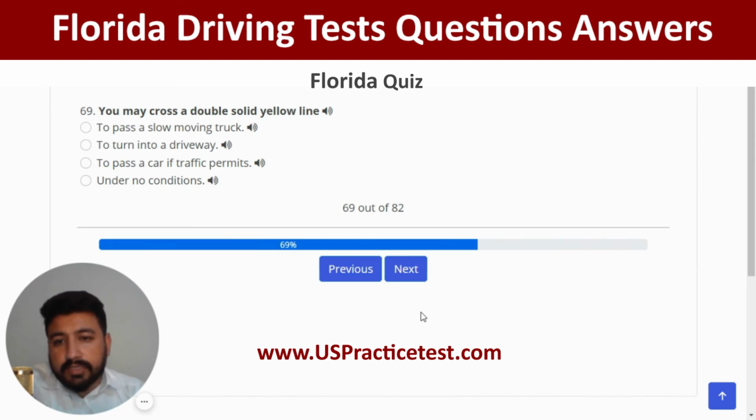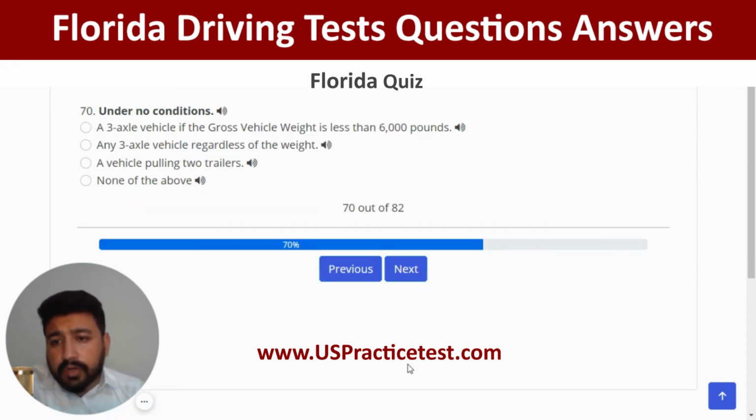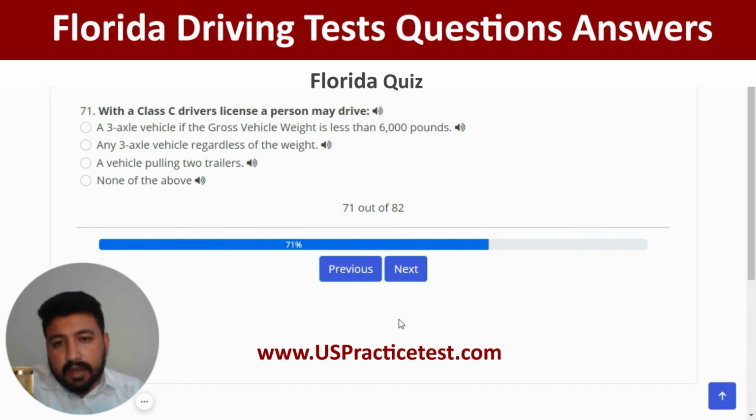You may cross a double solid yellow line. The right answer is to turn into a driveway. So second option, right, and next. Under no condition, the right answer is a 3XL vehicle if the gross vehicle weight is less than 6,000 pounds. So I'm going to click on the first option. Next. With a Class C driver's license, a person may drive. The right answer is a vehicle pulling two trailers.